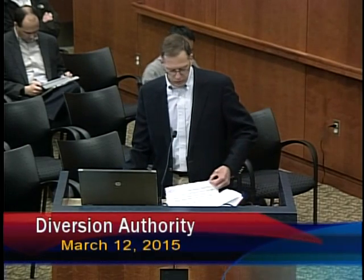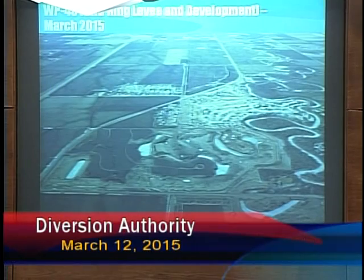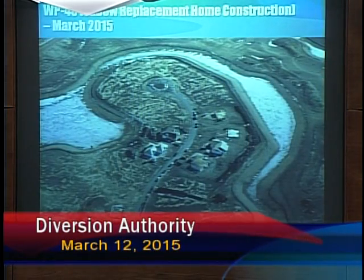So a couple of slides here, pictures of progress. This is an aerial of the Oxbow-Hixenbachie ring levee work. Pretty much showing that the snow is melted and there's a little bit of ice on the river and the ponds right now. Hopefully warm weather continues and we'll be able to get in there and start construction in a timely fashion this summer. A little closer up view of the home replacement construction work that's going on.